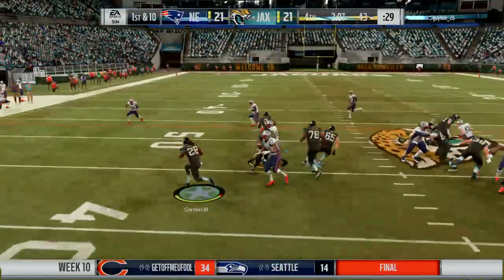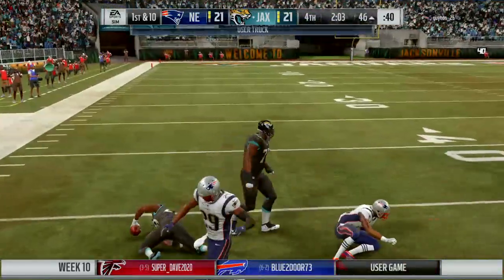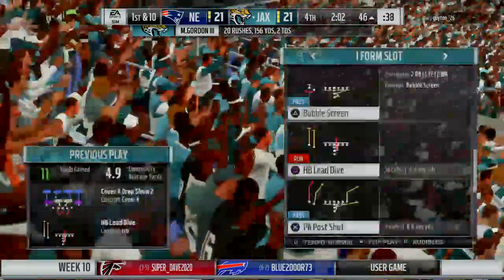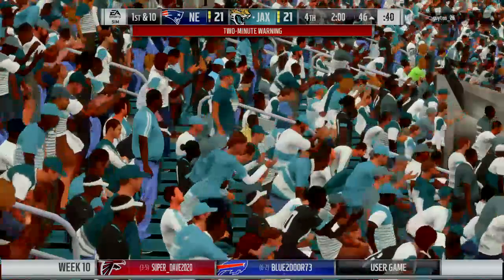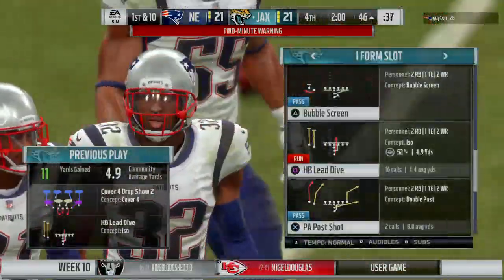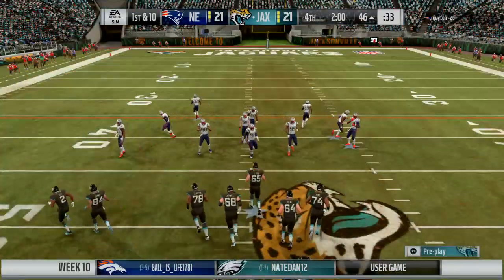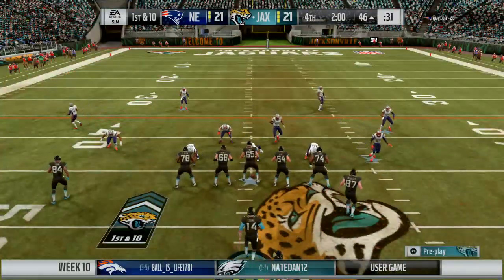Now a 20th carry, number 20 here for Melvin Gordon. And he'll be taken down, but not before he gets into enemy territory. 11 yards there for Jacksonville and a first down as well. Time for a break. We'll come back and see how it all shakes out after this.